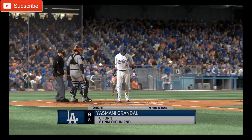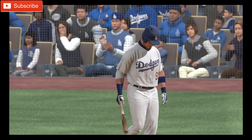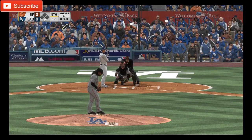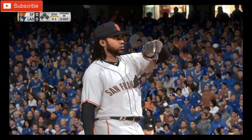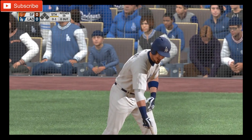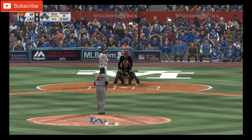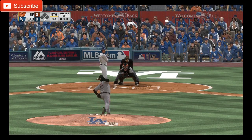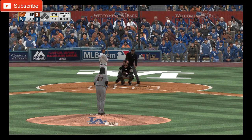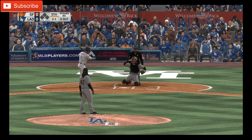Digging in the switch hitter, Yasmani Grandal. He'll look to get something going here in this scoreless ball game. And here's a called strike at the knees. Don't think he liked that one too much, but it's 0-1. And the pitch. Off the plate and in. It's a ball and a strike. Changeup just off the black, and it's 2-1.